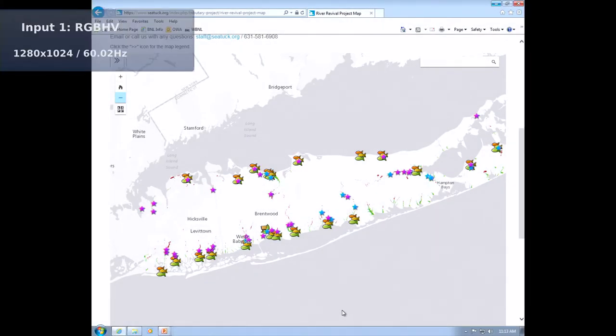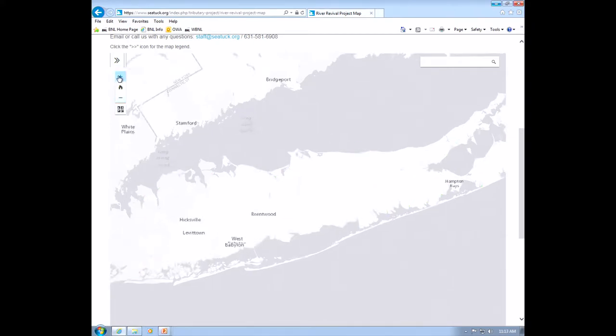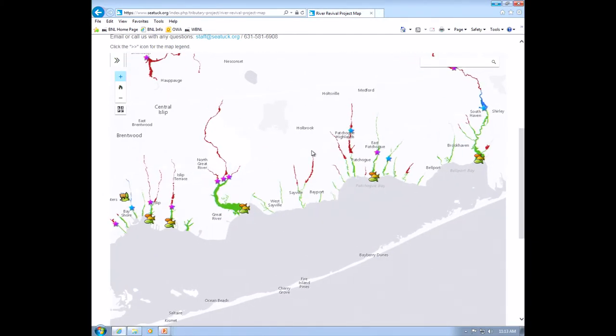So this is posted on our website at seatuck.org, but we have mapped every tributary in Nassau and Suffolk County, and you can zoom in here, and we've color-coded it. So the green sections are the portions of the tributaries where the fish have access. It doesn't mean there's fish there, but it means there's nothing blocking their access. The red sections are places where they can't get to. There's some dam or other barrier in their way.